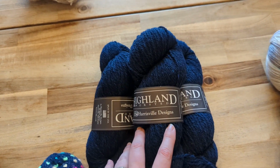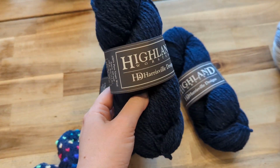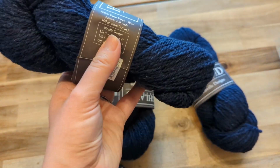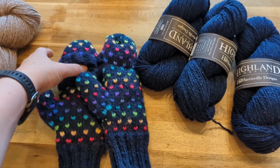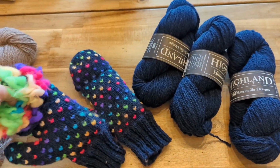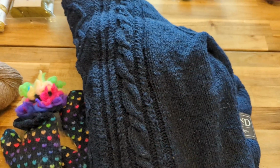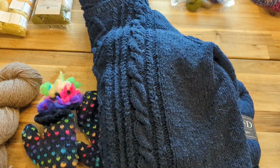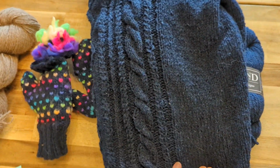I have three skeins left from, I think I purchased 12 of Harrisville Designs Highland worsted weight in this sort of midnight blue colorway. I used one skein to knit these thrummed mittens. So you can see I've got beautiful rainbow thrums inside. And the rest went into this cabled pullover. This is the Gnome pullover by Moira Engel. It came from an Interweave Knits magazine back in 2018.